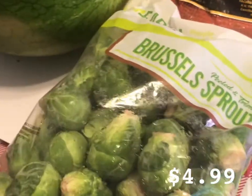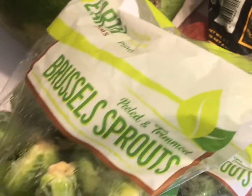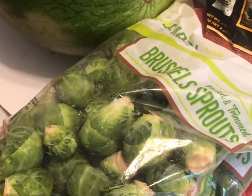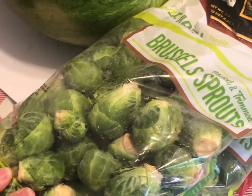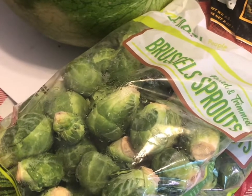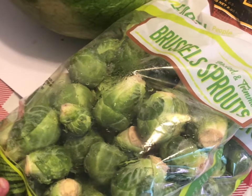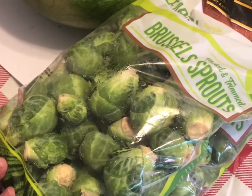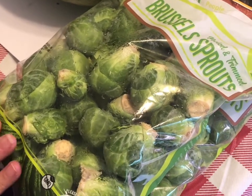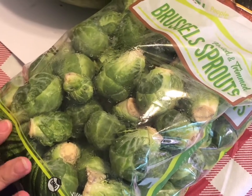And the other thing I bought was a couple of bags of 2 pounds of Brussels sprouts. I have a daughter who loves Brussels sprouts, and I saw a recipe in the USDA book for pickled Brussels sprouts, and I thought I'd like to try that. Give her something else, something different to try. We like pickled things anyway. And those were $4.99 a bag.